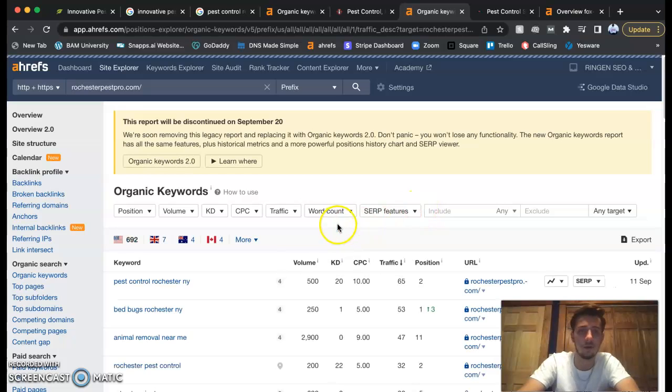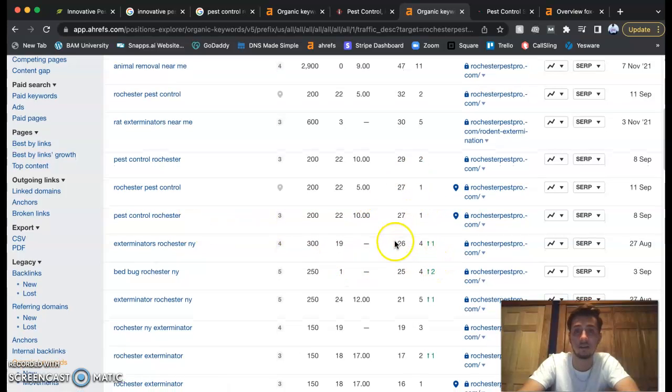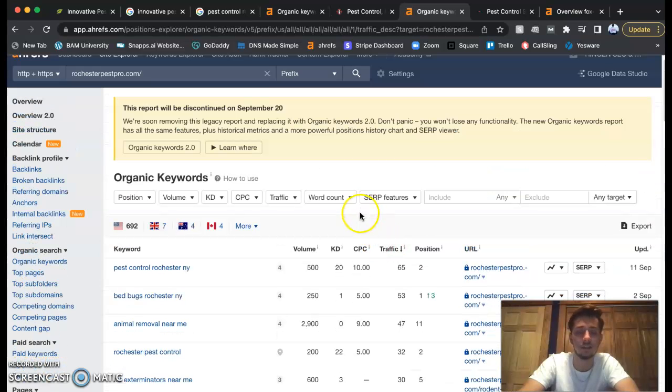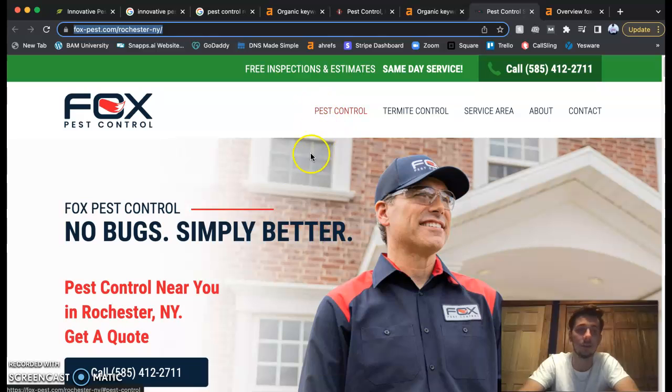They are ranking for these keywords: Rochester Pest Control Rochester. They're ranking first for those, so we've got to steal them from them. For the keywords and for backlinks, we're going to plug them into your website. What works for competitors is going to work for you. So we'll take a look at what's working for them, and we'll make sure it does work for you.